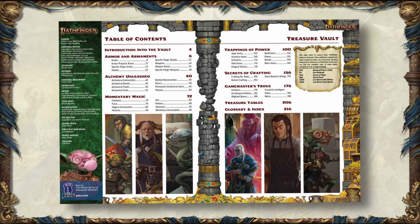The book is broken into a few different sections. There's a section for armor and weapons, a whole alchemical section, a whole bunch of new consumables, as well as a bunch of specialist magic items. Like there's magic food, which is really interesting.